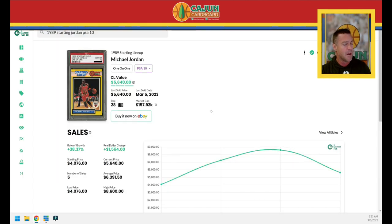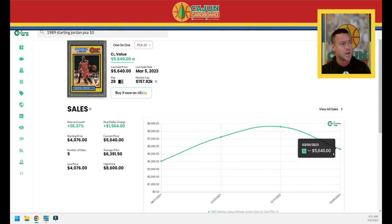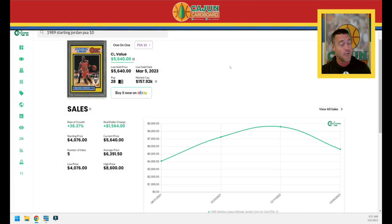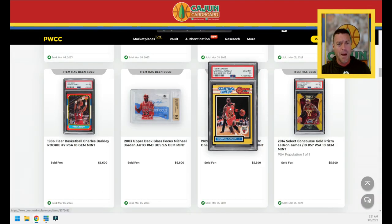I've got it pulled up. There it is. It had been on a crazy run: 4,000, 7,000, 8,600, and then it dropped all the way back down to 5,640, which is lower than the last two comps for whatever reason. But look, Pop 28. Very hard to gem, 11% gem rate. Not that many have been graded. There's just not that many of them out there, and there's really not that many 10s. Pop 28. So interesting fallback for that Jordan.